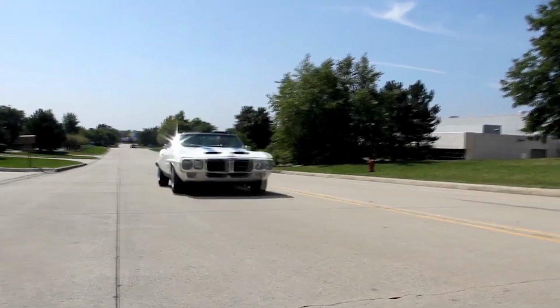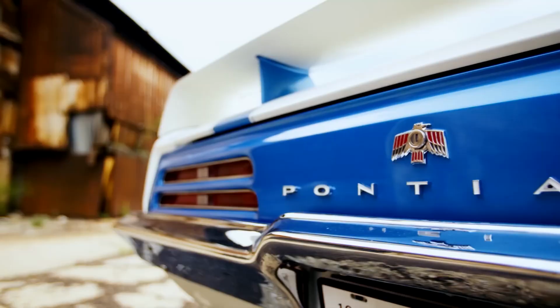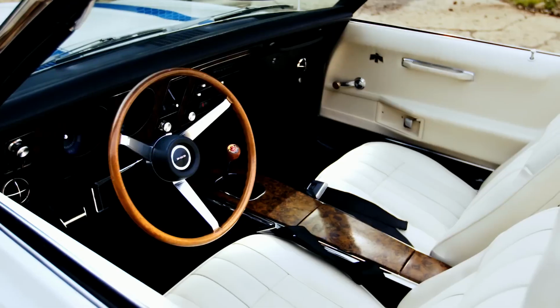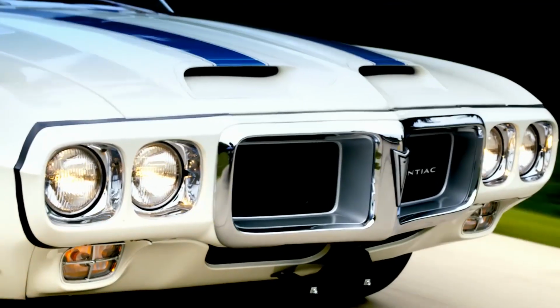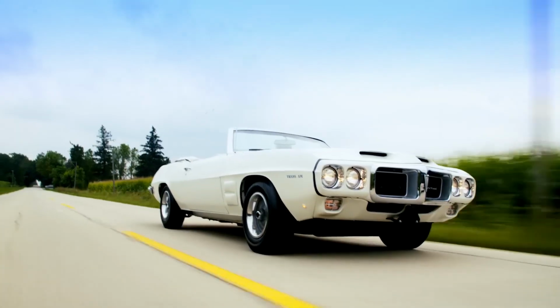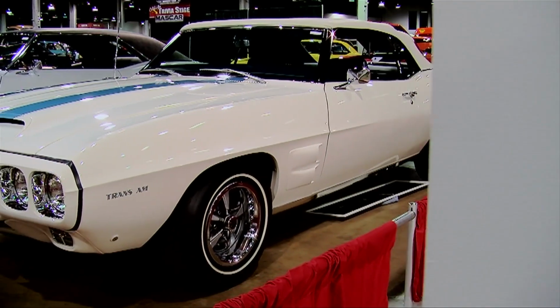And there you have it, folks, the top 3 Pontiac muscle cars ever built. We hope you enjoyed this journey through the history of these iconic American muscle cars. From their powerful engines to their iconic designs, these Pontiacs are truly pieces of automotive history and art.